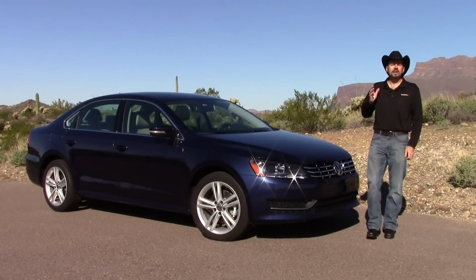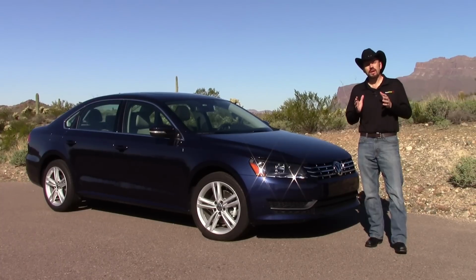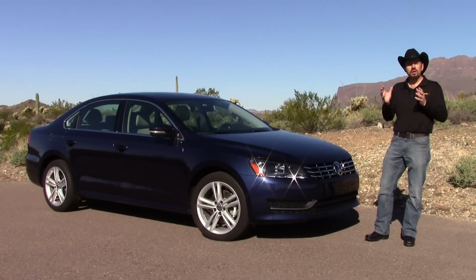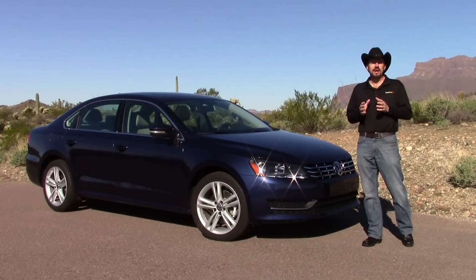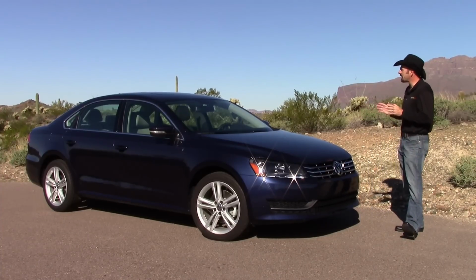You know, we are living in a wonderful time as it relates to new cars. Today we've got safety, we've got performance, and we've got fuel economy. And there are many cars out there that put all of those together in one package very nicely. Case in point, we have the 2014 Volkswagen Passat TDI.